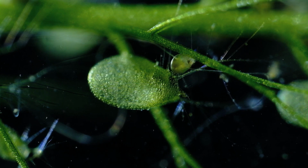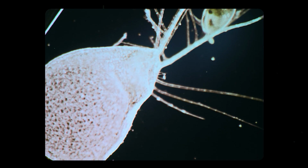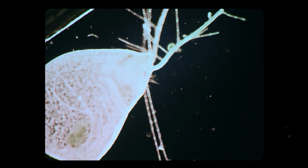And here's a fascinating fact. Bladderworts are among the fastest moving plants in the world. Their bladders can snap shut in less than 1/10 of a second, making them incredibly efficient at capturing prey and demonstrating a remarkable evolutionary adaptation to their aquatic environment.